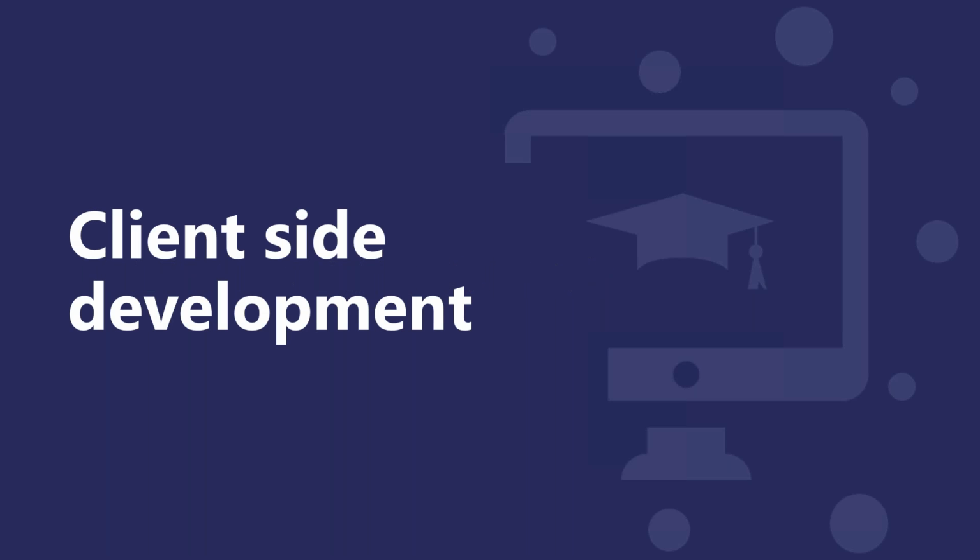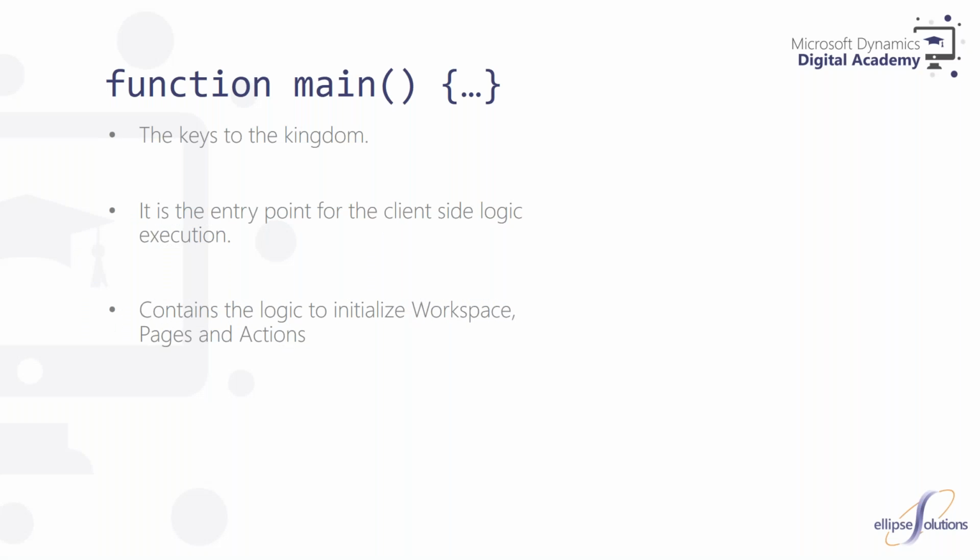All right, so let's jump to client-side development. We will see this code. We will analyze the code side by side. Let's just go first through a little bit of theory.